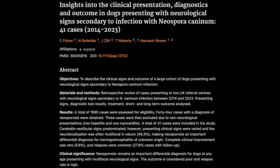Well, I think the most important thing is having a high index of suspicion, knowing the signalment, the breed especially, and really listening to the owner. What are they saying about the dog's symptoms? If you hear anything that even hints at neurological problems, especially if they're unusual or seem to involve multiple parts of the nervous system, you've got to think about caninum.